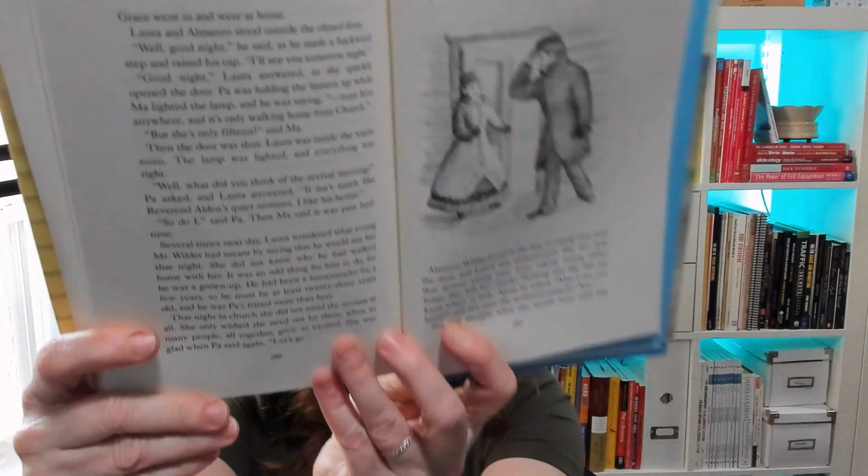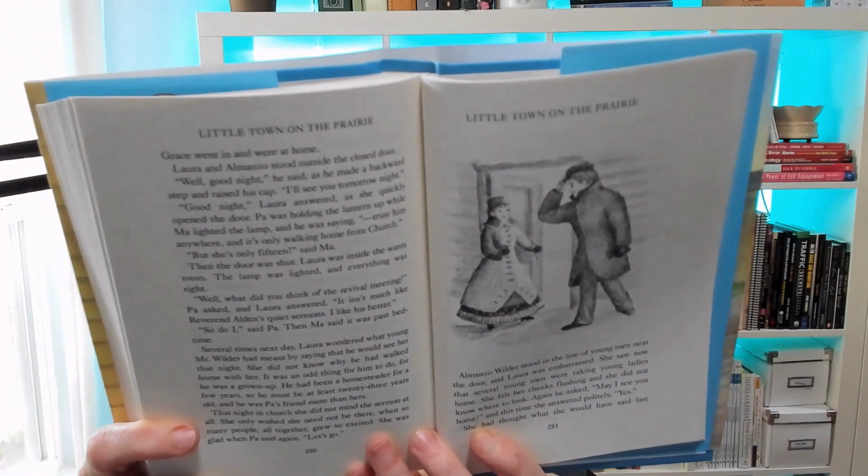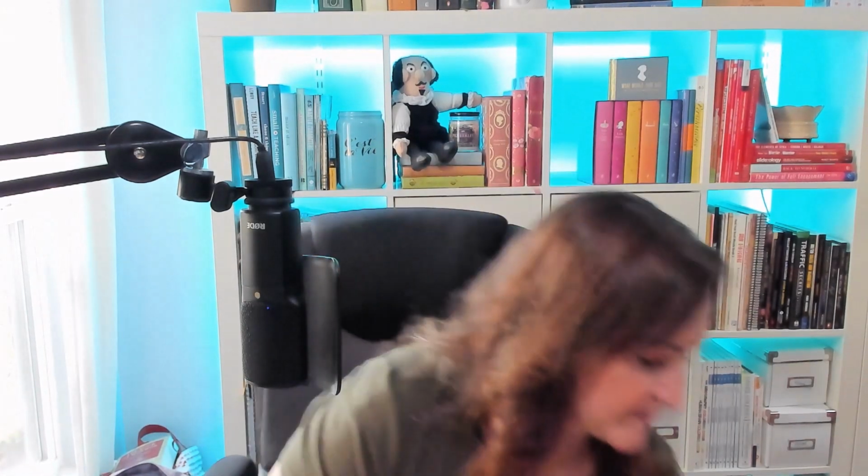This book is a bridge book. And it talks about just the life on the plains. There's Almanzo and Laura getting ready to go on a date. And this book is just for those who have read the earlier books, and you get to this book and you see, okay, they've made it over the hump, right? They've made it over the hump and they're into happy times.